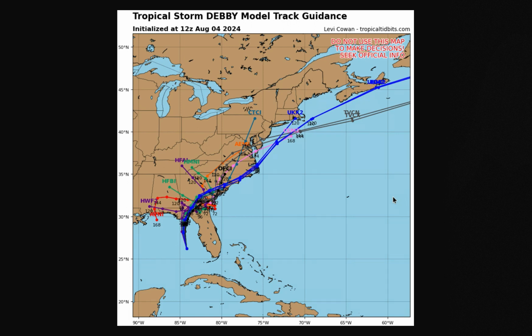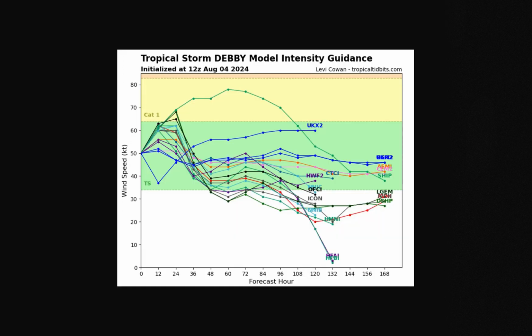You can see the majority of them actually do continue it on a northeastward track after it finishes that loop or stall, and continues it up the east coast into Virginia and then off the coast of the mid-Atlantic and southern New England. And then as for strength, you can see the majority of models keep it at tropical storm strength for its entire duration. Perhaps maybe a low-end Category 1 hurricane possible.